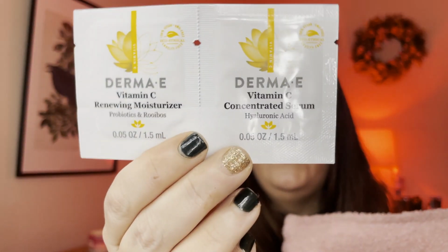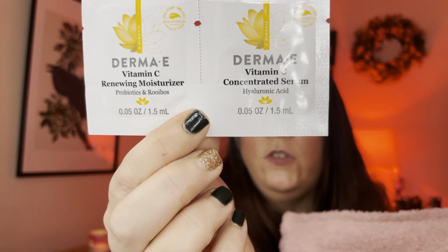Okay. The second foil sample packet that I am choosing for the month of March. What do I want? How about you? All right, we got a double one. So I get to choose which one I want to use. This is the Derma E Vitamin C Renewing Moisturizer and also the concentrated serum with hyaluronic acid. I think I might use both of these.